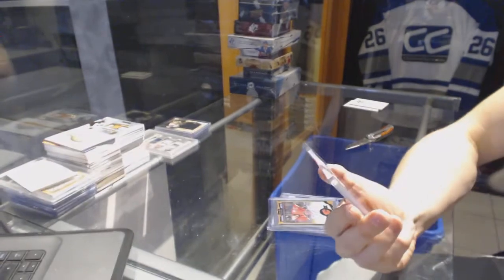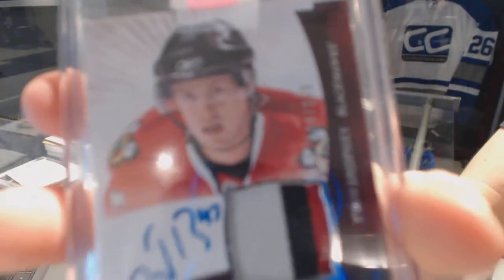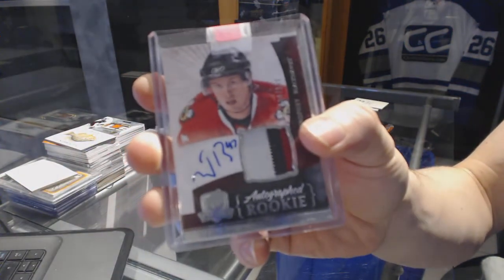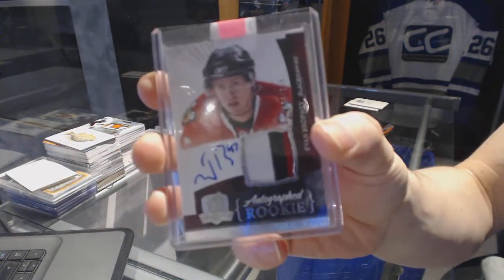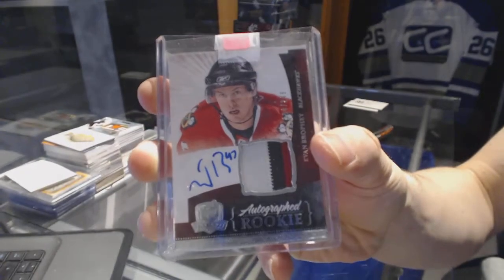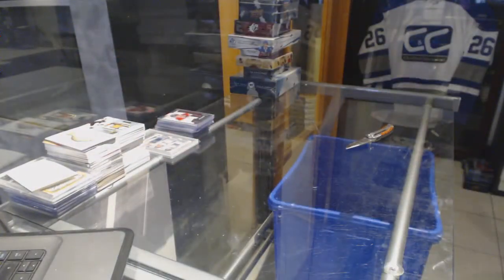And we've got a three-color 10-11 Upper Deck The Cup Rookie Patch Auto, number 249 for the Chicago Blackhawks, Evan Brophy. Played high school hockey with him. Evan Brophy, rookie patch out of 249 for the Hawks. All right, so let's go grab the bonus boxes.